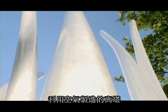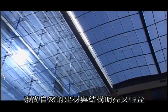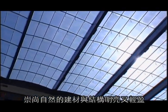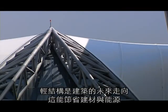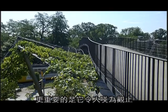Towers made of air, bridges without pillars, roofs that cover nothing. Materials and structures based on nature, bright and light. Lightweight construction is the architecture of the future. It saves material and energy, and above all, it's fascinating.